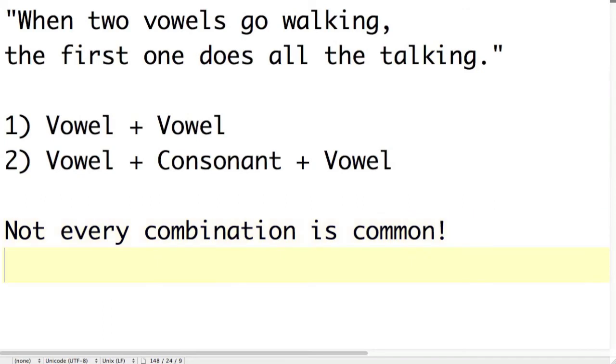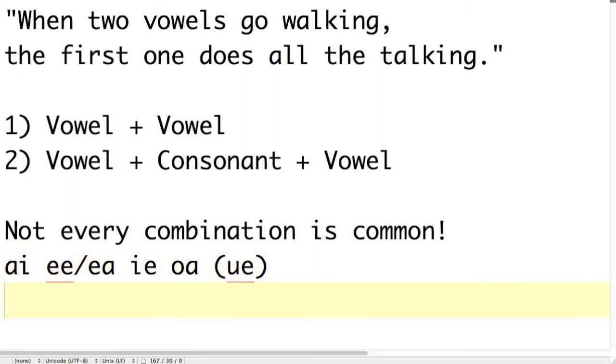So the common patterns are AI for a long A. That could be like male, pale, fail, or EE or EA for a long E, such as meat as in meeting, or meat as in chicken or steak. Long I's are usually IE, and you see this a lot in past tense verbs like died, tried, tied. For long O's, as I said, it's usually OA. Long U's are actually not that often produced with two vowels together, but sometimes you see a word with U, E, like a Q, for example.